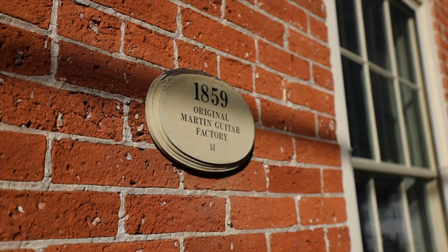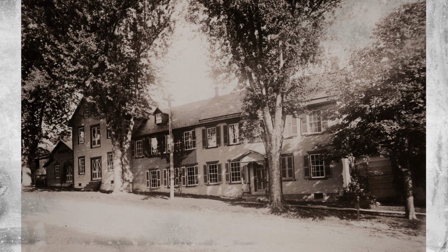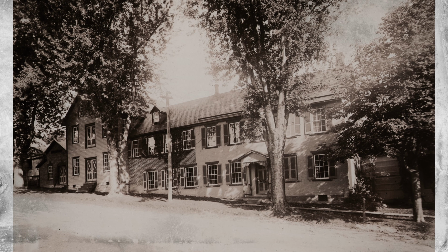After 2 highly successful decades, the company was ready to expand. A change in location was needed. In 1859, the Martin family moved from Cherry Hill to a large lot on the corner of Main and North Streets in the town of Nazareth, the family's home for the next century.